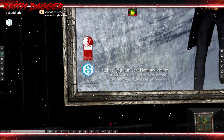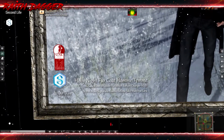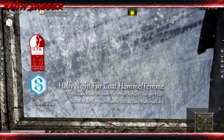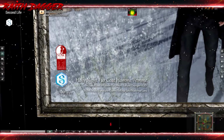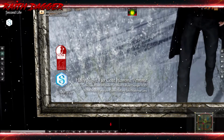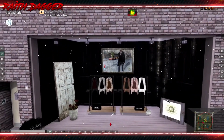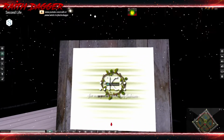Probably saying this wrong too. Belza? Bell? I don't know. Includes six vests, six ribbons, two shirt textures, changer HUD. Slink male Signature Gianni, Belize Jake, Maitreya Laura. Oh, they even have a female version. Very nice. And who is this? K?